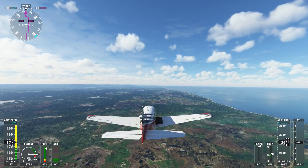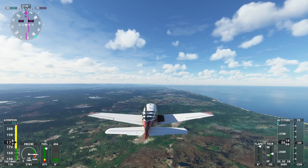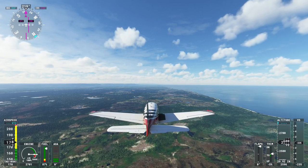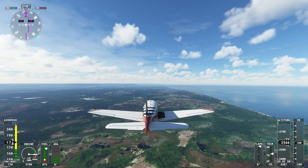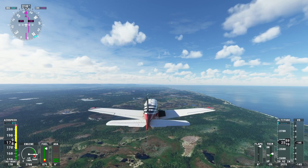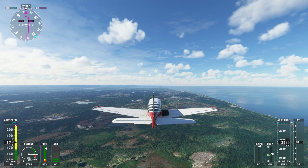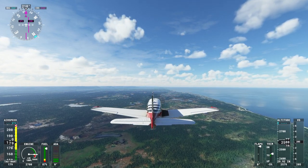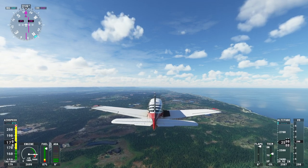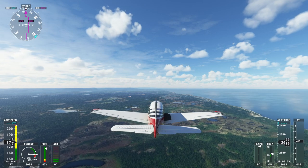Beautiful looking island. Few little hills off in the distance. Obviously coming here was live weather, so this was all stormy and snowy and rainy and sleety. Our arrival to Port au Choix on yesterday's video was hairy to say the least. Pretty much 30 knot crosswind, tried to land it, succeeded. Didn't actually have so much trouble, but it was looking dodgy there for a second, that's for sure.